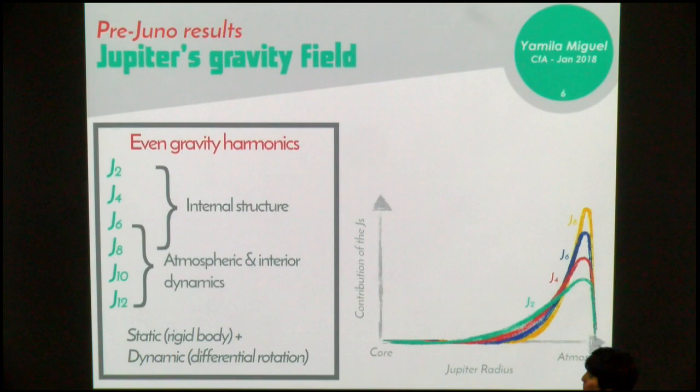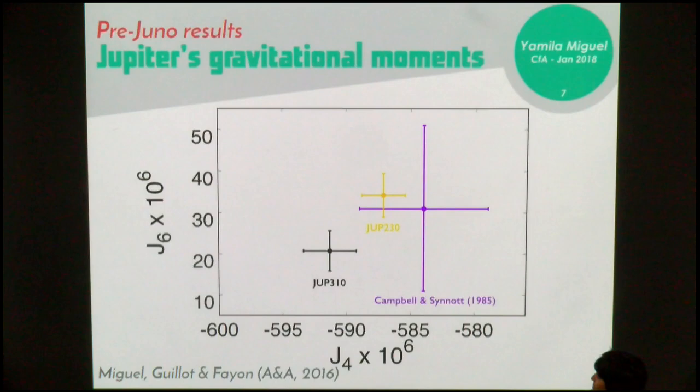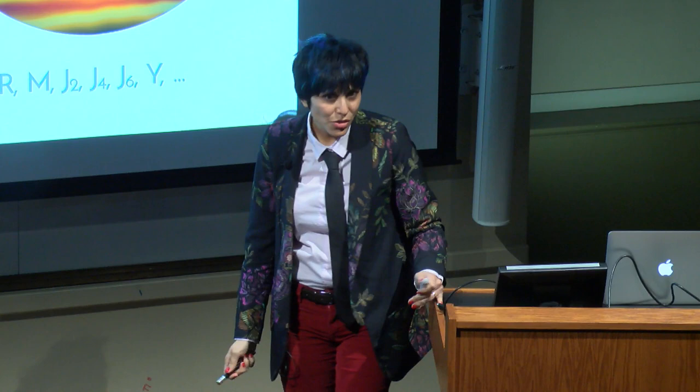So this is just for you to have an idea of what we knew before Juno. And here I'm drawing J4 and J6. And this point here is the measurements we had using Pioneer and Voyager data. Here, this point is when we added Cassini data also. And this one is adding New Horizons. So this is what we had before Juno. We had information on J2, on J4, and on J6. And these are more or less the error bars that we have. So with this information, we construct our interior models.